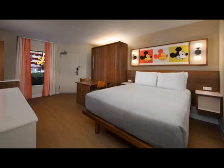and that they are very basic. They are currently remodeling these rooms. They have made it almost all the way through all of the value resorts, so that now when you walk in, you're going to have a pull down Murphy bed that's a queen size, and then you're going to have a regular queen size room.